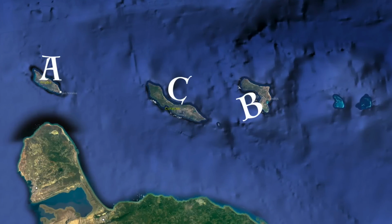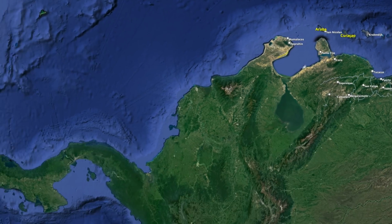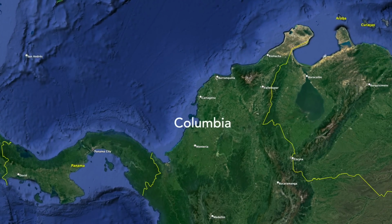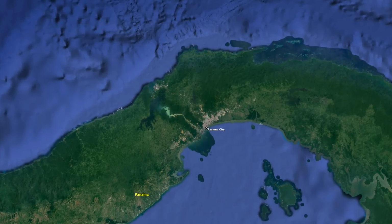ABC Islands, Aruba, Bonaire, and Curacao, we really don't think there is much in facilities, and it's really not so much going on. So I don't think that you would get a lot done there. Same as Colombia, we love the country, but there's not many marinas there, and there's really not much going on. Panama, we felt that yachties are not really welcome in there.